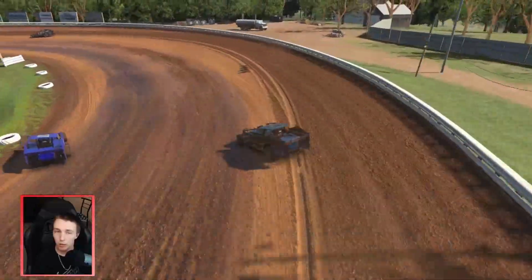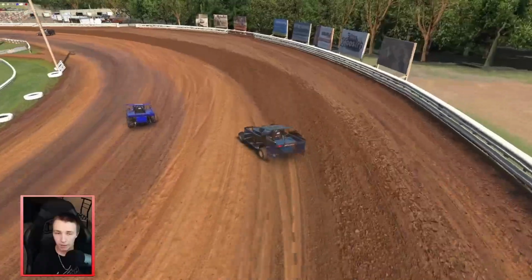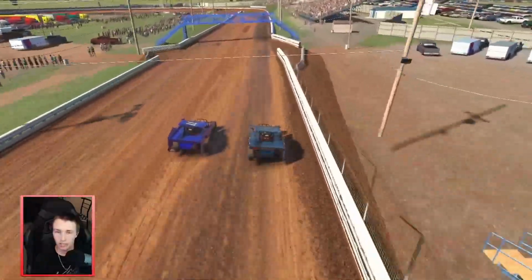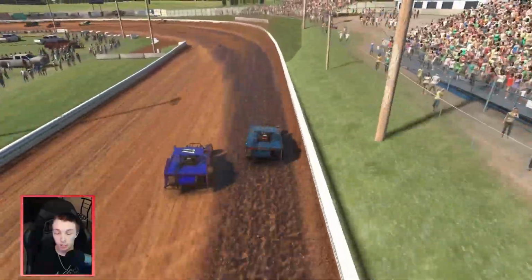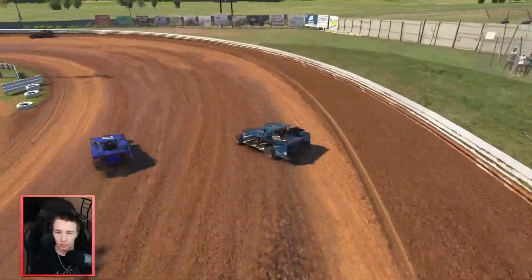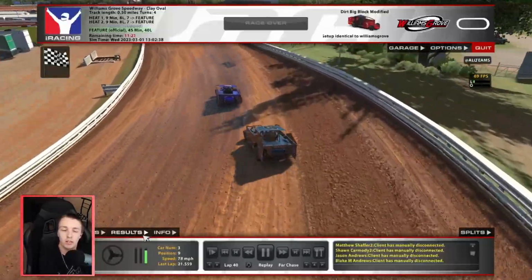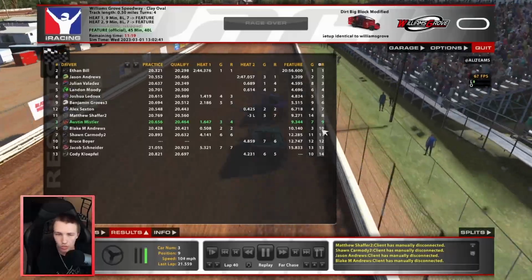If the line would have been on the back stretch here, I definitely would have had him, because I had a huge run here down the back stretch. Like, if it was at the opening, I would have just had him. It would have been a tight finish for sure, but then I got way too sideways. I think I went in too low. I'm pretty sure that's probably what the issue was, but hell, we fell back to 9th. Not the worst race, but not great at all.